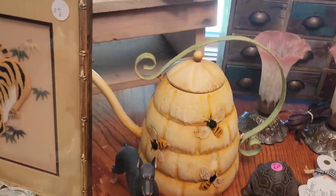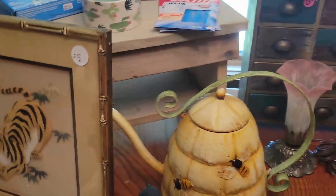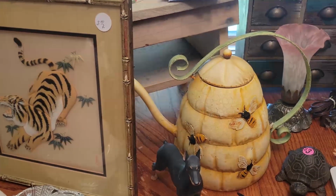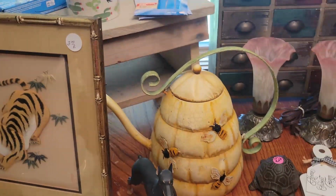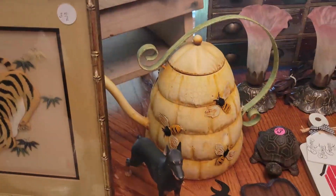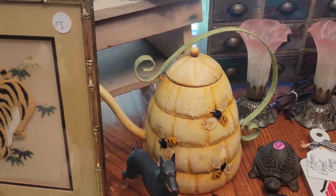Just love this little beehive with the bees. It is a metal watering can. I don't know if it works or not, but it's more for decoration. I will probably save that until next summer, I'm thinking. But I think I paid $7 for that. But I had other stuff in my hands, and it was just like, you know what? So I think I paid a little more than I wanted to on that, so meaning I'm going to have to charge a little more than I want to. But somebody will adore it.